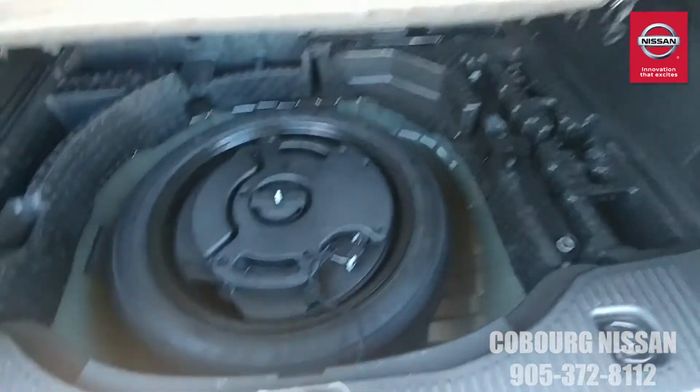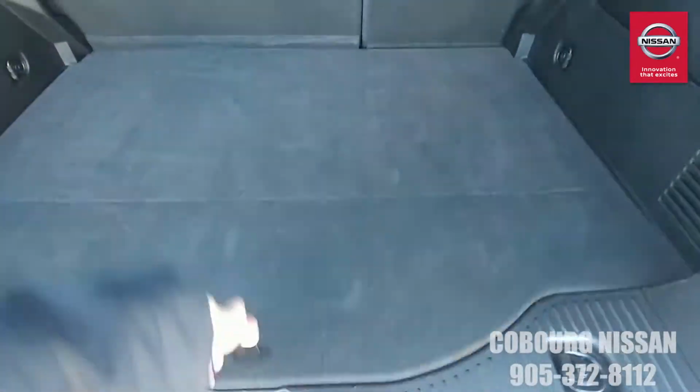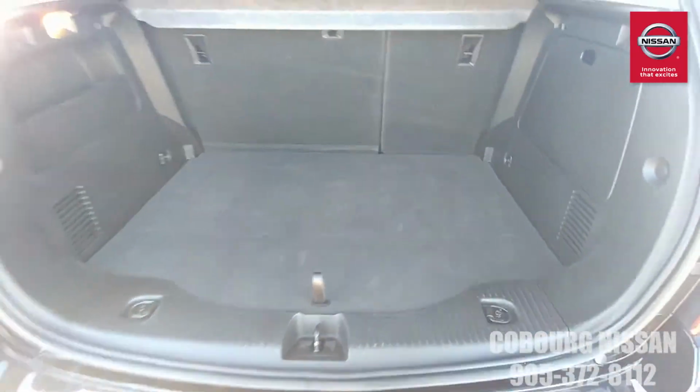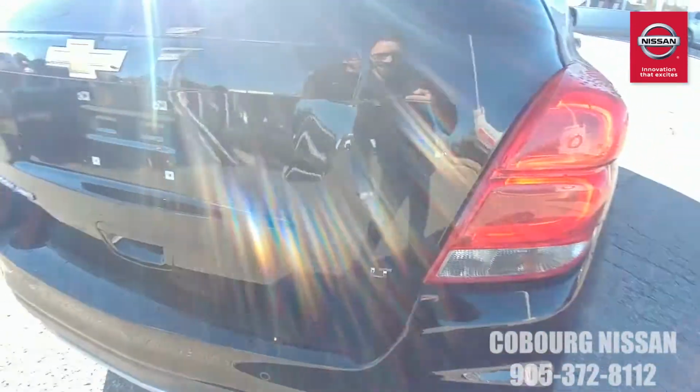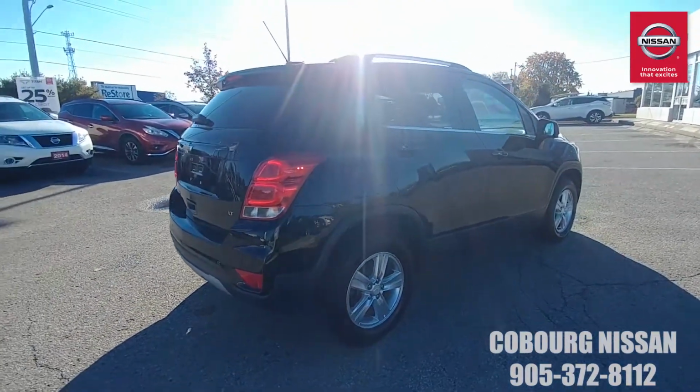Let's have a look what's under here. Spare tire. I'm exploring as you are. So you've got a spare tire back there, but lots of room, right? If you want to be brave, take out the spare tire and then you got another cubby down there. I've seen people do that actually. It's kind of interesting. Run the odds, I guess.